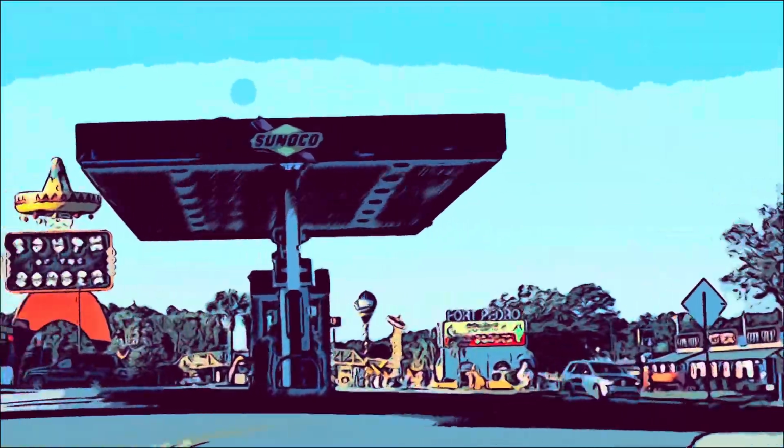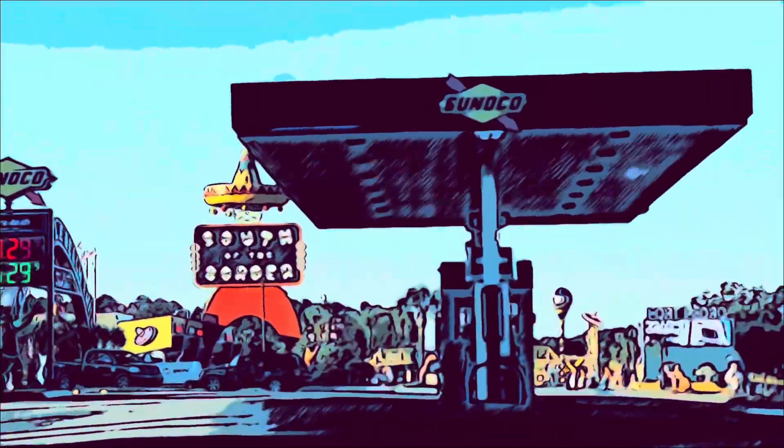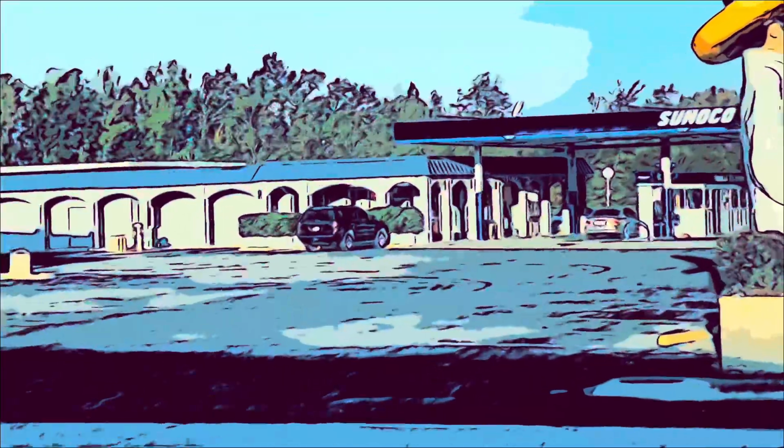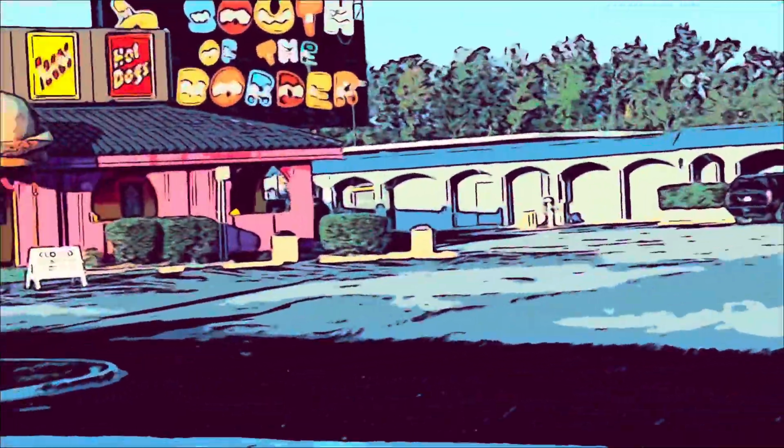I learned a little history while taping this. It all started in 1949 when Mr. Alan Schaefer built an 18 by 36 foot beer stand known as South of the Border Beer Depot. In 1954, Mr. Schaefer added 20 motel rooms. Business was steadily expanding. He added a souvenir shop, a cocktail lounge, and a gas station.